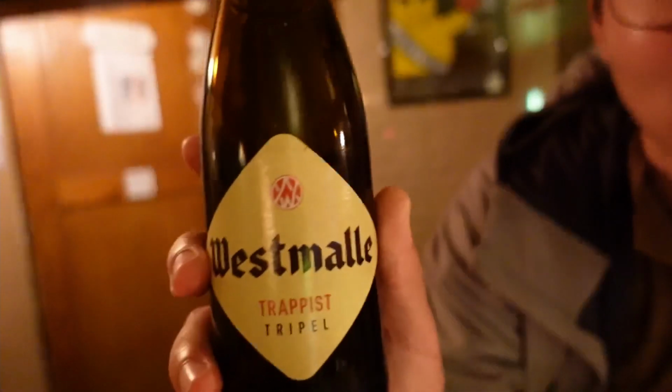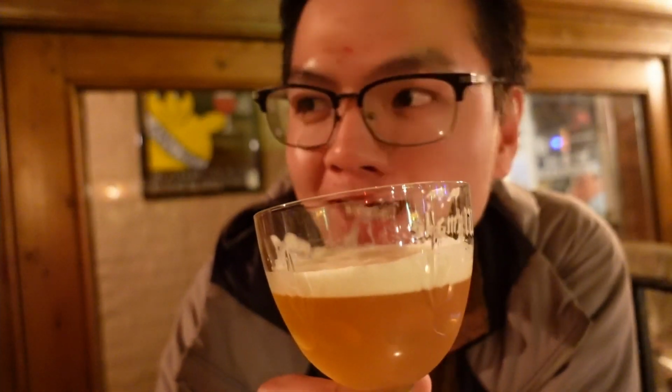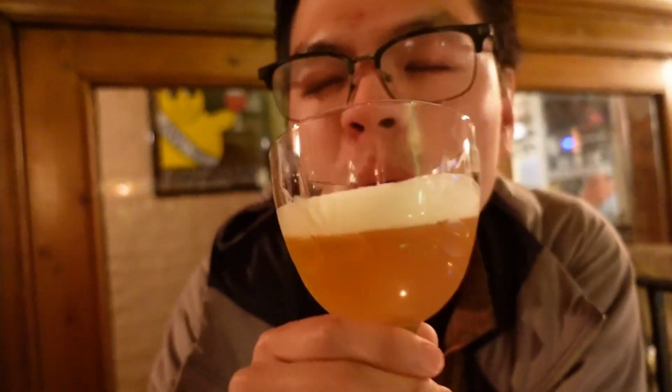All right, Robert, give us your reviews of your beers. All right, so this is the second beer I'm having, which you can kind of tell because I'm a little bit tipsy. This is the Westmalle Triple. It is 9.5% alcohol. The first one I had was the St. Bernardus Abt 12, which is also a similar alcohol percentage. So I'm at least 3 or 4 standard American beers in. Anyway.